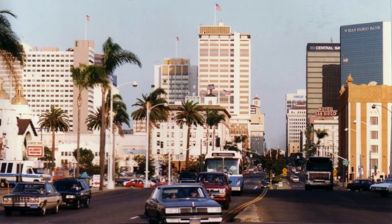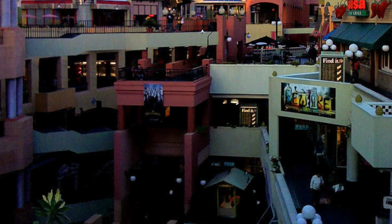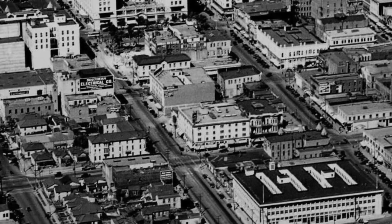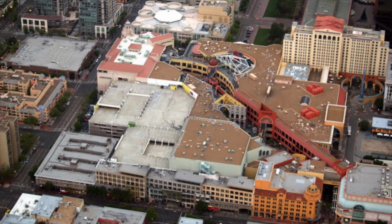To combat this downturn, an ambitious revitalization effort that resulted in the John Jerde-designed Horton Plaza Mall was announced. Such a development could certainly bring some life back to the two historic hotels. Except the mall was going to be placed right on top of them.